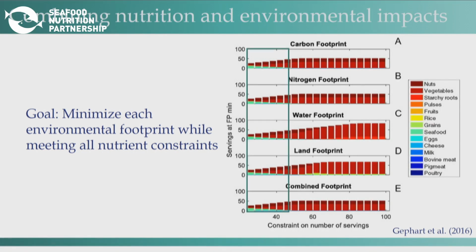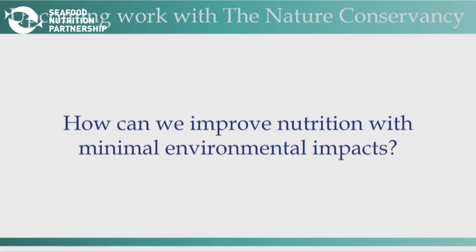So if you put this constraint in the number of servings, that little sliver there that pops up in the green is actually seafood. And seafood's the only animal product that pops in, and it actually comprises a pretty substantial amount of the diet at those lower serving constraints, which suggests that seafood is pretty efficient at providing all of these micronutrients while minimizing these various environmental footprints. That's a really simplified approach, though, and of course doesn't take into account local context, preferences, or all of that variability in terms of production.